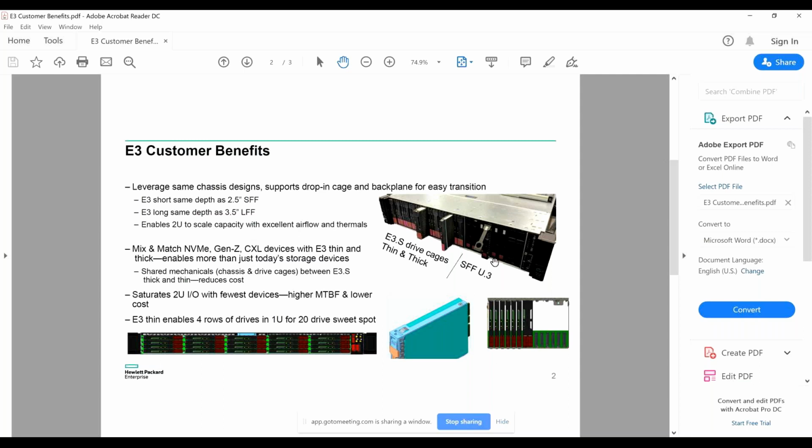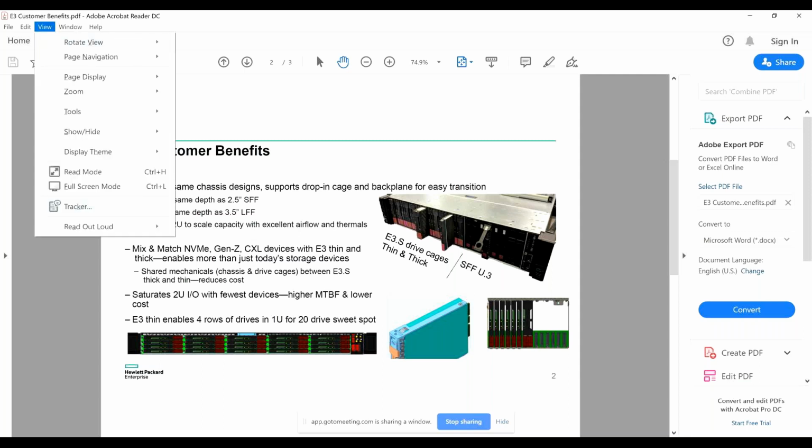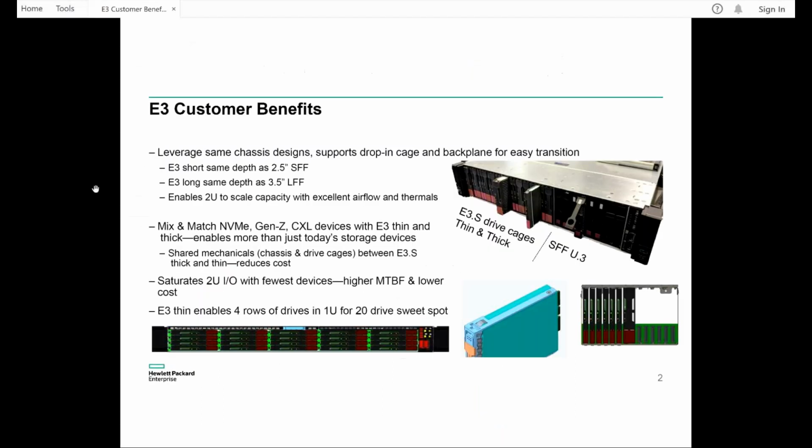Okay, so basically we were kind of asked to come and present why we're interested in E3 as a form factor for us. So it's fairly simple actually, and I'll go through a little bit of detail, but really primarily it's because 2U servers are our volume server, right? So it's really around getting something that's optimized for 2U.